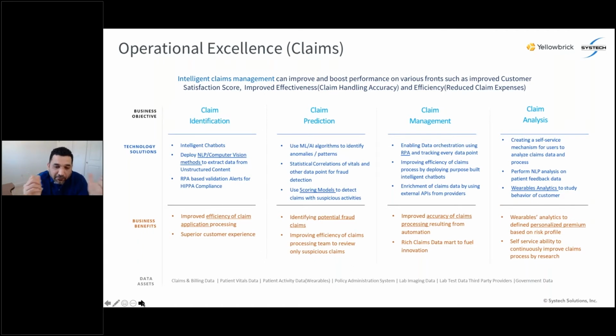And on the other hand, if done right, it significantly improves operational efficiency, hence cost, and hence you can be more competitive if you are able to trim down the whole process, make it automated, make it intelligent. So you kill two birds with one stone, right? Again, within the whole claims process, let's take a look at how technology can help.